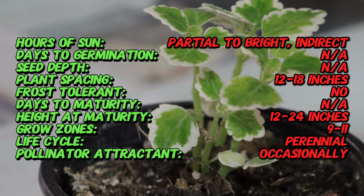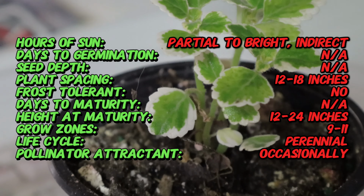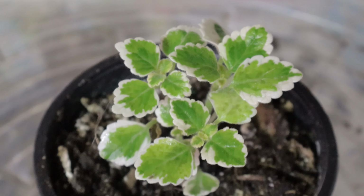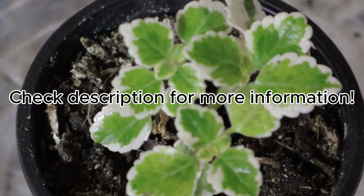Mint Swedish ivy is incredibly versatile and thrives with minimal care. It's well suited for both novice and experienced gardeners. It prefers bright indirect light but can tolerate low light conditions indoors. Outdoors, it thrives in partial shade.